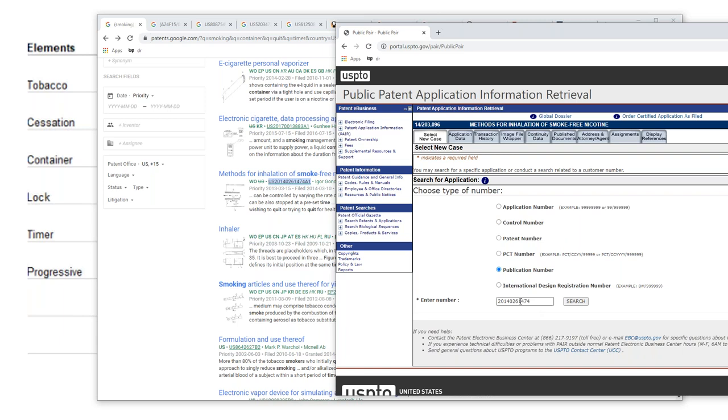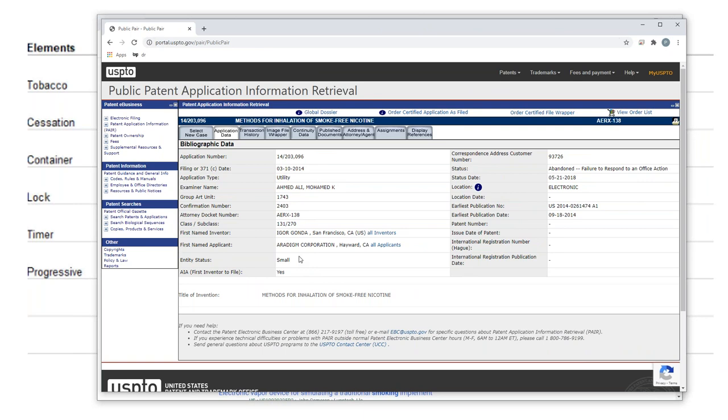Like most people would know that, right? It's very intuitive. Yeah. But then you can just take a look here, and here is the information. So this one was filed on 3/10 of 2014, and then it was abandoned in 2018, right here. You can see that it's abandoned. So this is one that I'm not going to say you shouldn't worry about, because these things can be resurrected, but it is telling to see that word abandoned right there.